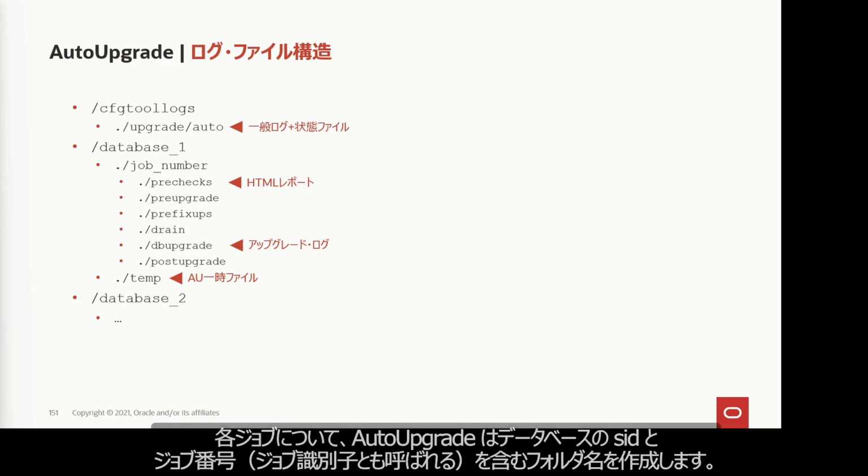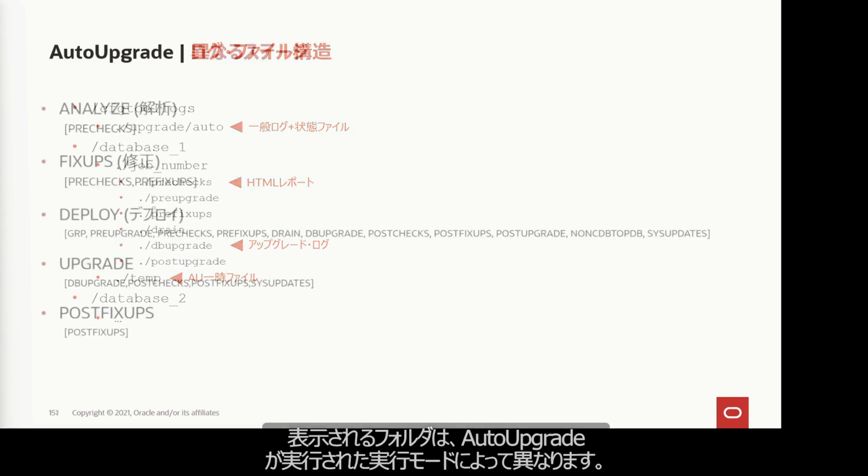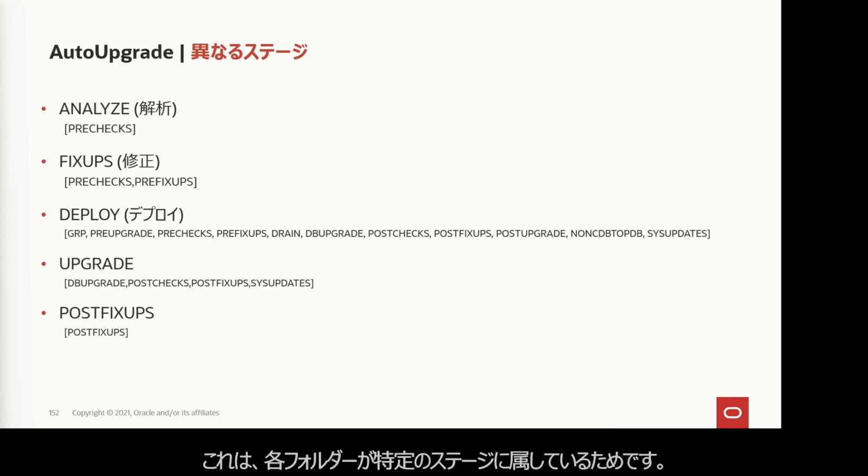For every job, the AutoUpgrade will create a folder named with the SID of the database and a job number, also known as the job identifier. The most relevant folders for you are the prechecks, DB19c, and temp directory folders. The folders that you will see depend on the execution mode the AutoUpgrade was run with. This is because each folder belongs to a particular stage.